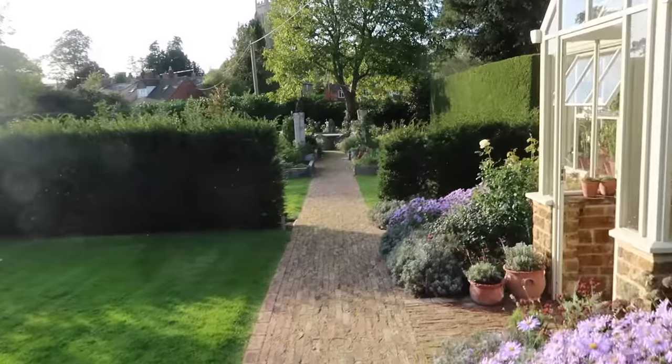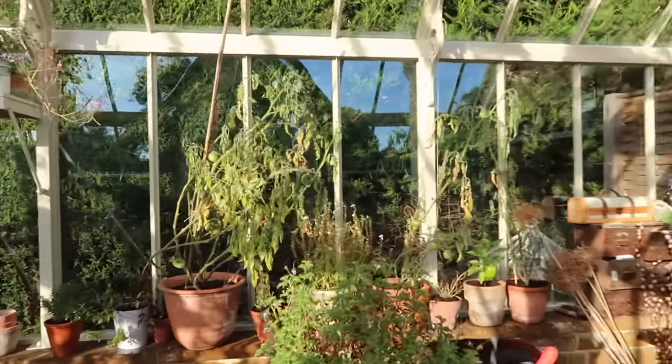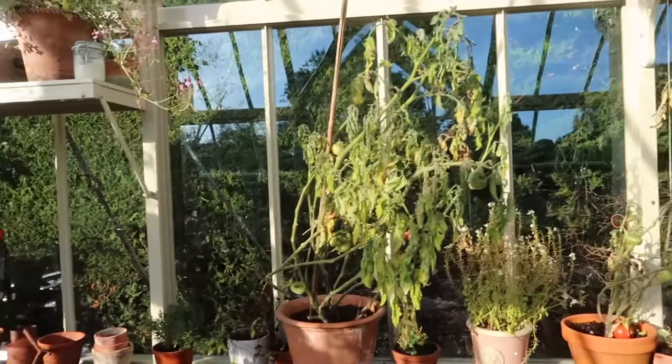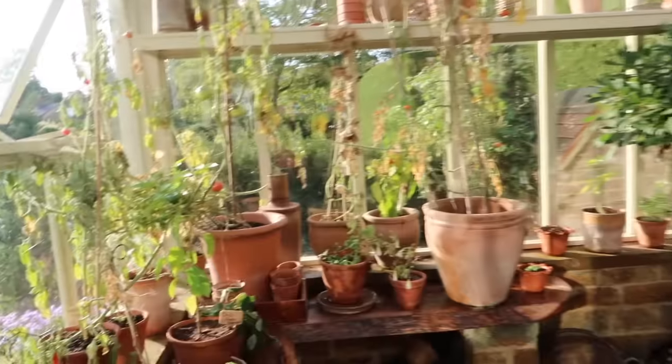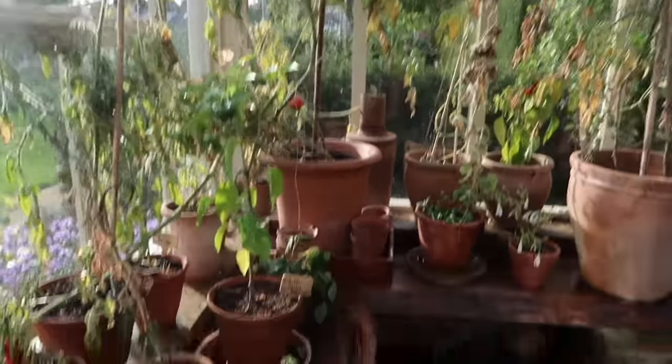A glorious afternoon. Oh, lots of tractor noise. Okay, I've given everywhere a water. As you can see, the tomatoes, well, they're certainly not going to ripen anymore. Thank you to all of you that have recommended fried green tomatoes. I definitely want to give that a try.